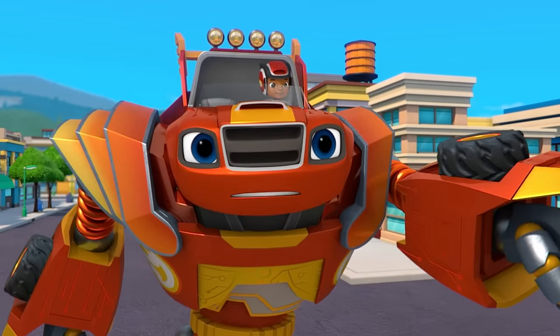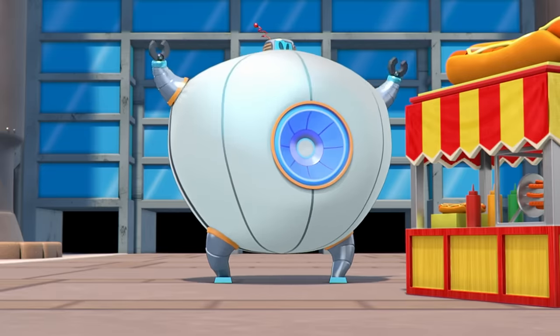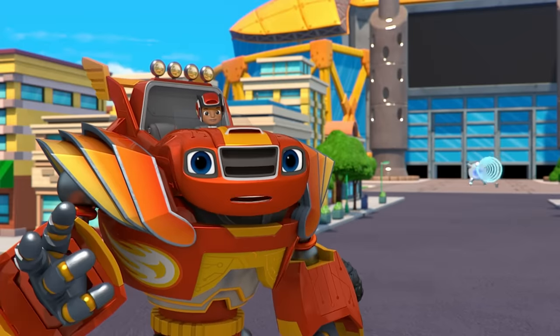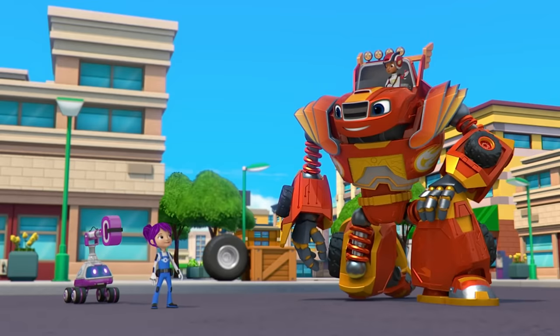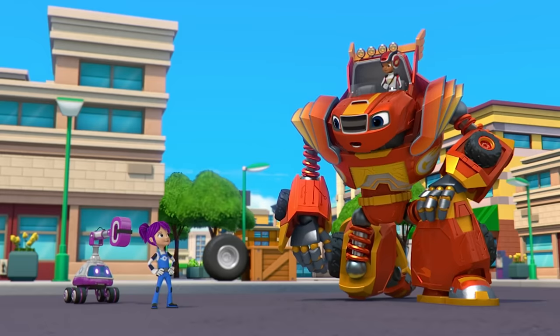Hubcaps, there he is, the blasting robot. Whoa, his blast is really powerful. We're gonna need a plan to stop that guy. I've got a plan. Gabby! Boy, are we glad to see you. Okay, Gabby, what's your plan to stop that blasting robot?